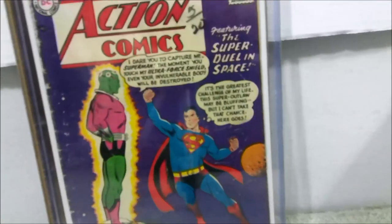And zoom in time. Purple rain, purple background.